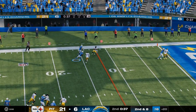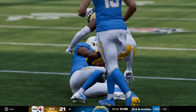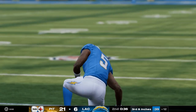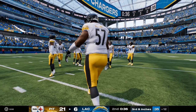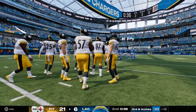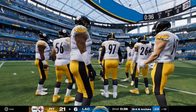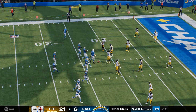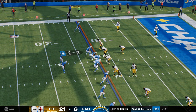To the air again. He connects with Palmer on that one. And they'll work this close to a first down, maybe just a tad short. Can they keep this drive rolling? Here is third and inches.